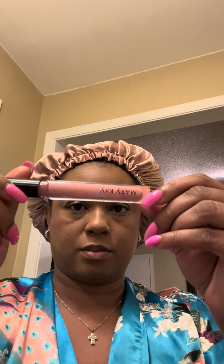And one of the last things I do is, I'm not much of a lipstick, but I will wear a lipstick, but my little everyday thing is gloss. And I want to say this is the nude blush, if I'm not mistaken. My eyes are not the best, but I think this is one of the nude blush. Let me make sure. Yeah, I think this is the nude blush. And so I just put a little bit of that on.